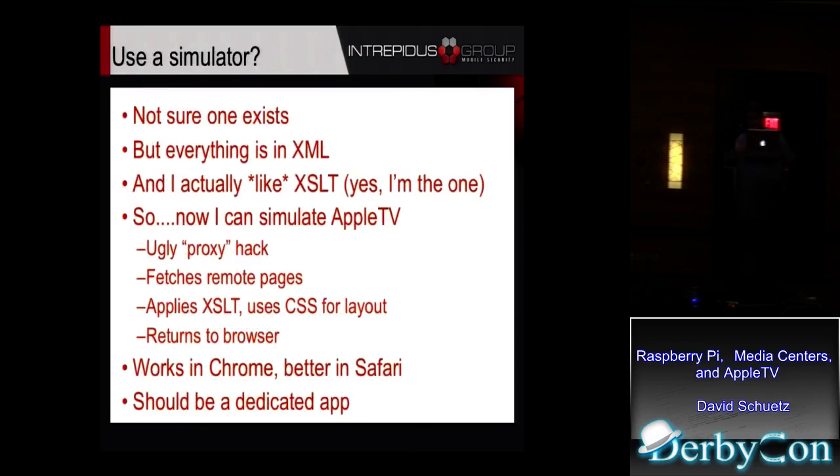Maybe we could use a simulator. Everything's in XSL or XML, and I like XSL. I'm kind of strange. So let's make a simulator. I wrote a simple little Python script, really, really ugly hack, that just pretends to be sort of a brain dead, I don't even want to call it a proxy because that's probably offensive to anybody who's actually written a real proxy. But it takes in a link, sees it comes from a remote site, goes out, grabs it, pulls it down. If the result is XML, it says, okay, I'm going to turn this into HTML. Applies an XSL transform, attaches a CSS style sheet, spits it back to the browser, browser displays it. And it works reasonably well for simple things.